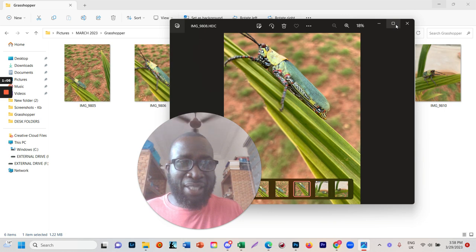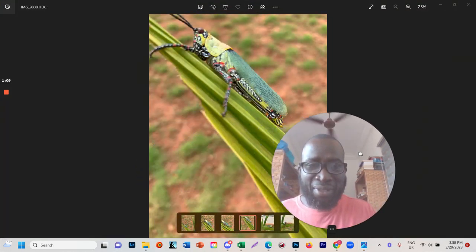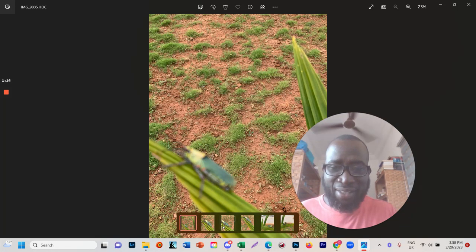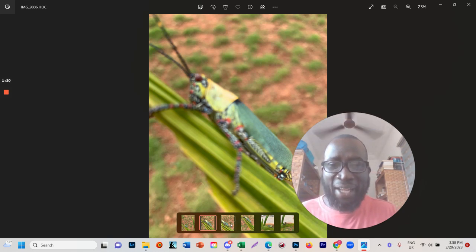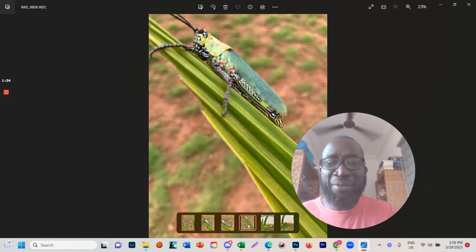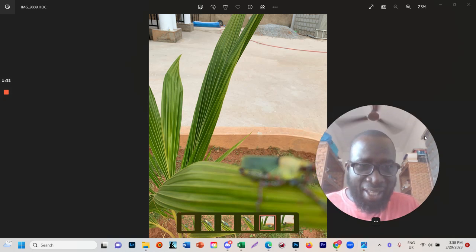So I captured it. As you can see here, beautiful. I took this one. This is just the ground. I just wanted to be careful that it doesn't fly away. So I approached it gently, and because I was on the phone, I was just using one hand to take the shot.